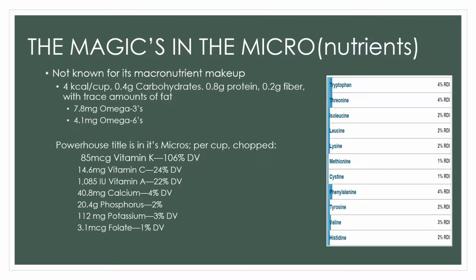But it's renowned for its micronutrients, most prominent of which is vitamin K, then vitamin C, vitamin A, and calcium, with additional help from phosphorus, potassium, folate, vitamins B6 and B12, iron, and magnesium. It also manages to fit a lot of amino acids into such a tiny leaf. That chart on the right is just a cup serving and all the amino acids you get from it.